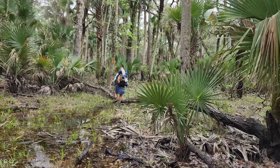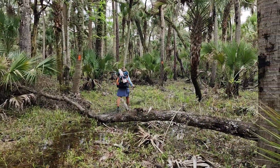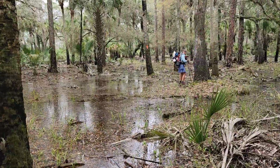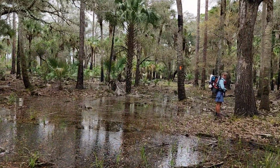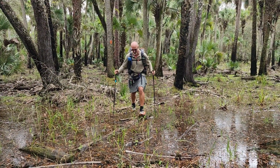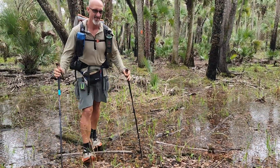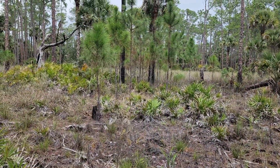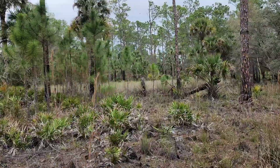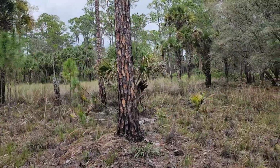Yep, no options but to get your feet wet today. Avoid it as long as you can, but at some point it's inevitable. More of it. Yum, yum, yum. Not sure if I should try to avoid it or not. Walks are pretty solid. That's not bad. Listen to the frogs. So many of them, and they're loud.